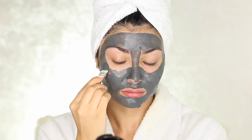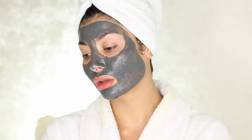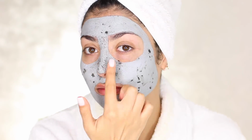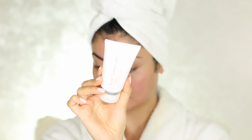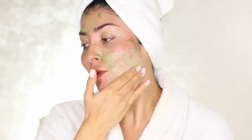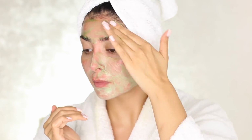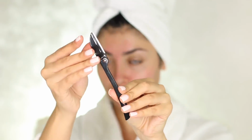You can just do this in the T-zone, but I did it all over because that's just what I like. And then you want to wait for it to dry about 20 minutes and wash it off. And what we're going to do straight after washing it off is scrub our skin. This is the one I've been using lately and I really love. You can use any kind of scrub that you currently like. You can make one at home with some sugar and some honey, but this is going to go all over the skin. It's from Kate Somerville, and we're going to wash that off.